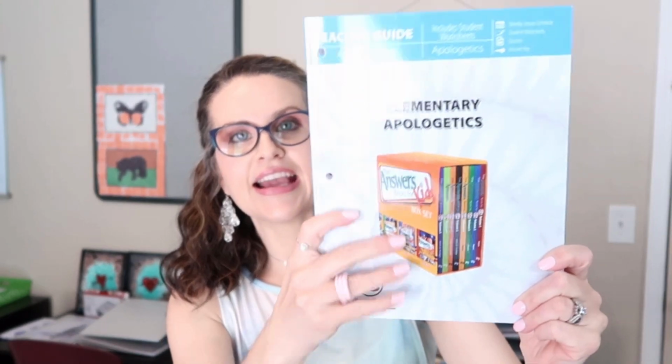This is actually through Master Books, and this is the Elementary Apologetics, and it's 4th to 6th grade. And this actually is literally a whole Bible curriculum. You can't really see because the lighting in here is super crazy, but it has the actual lessons. So it has all the questions. It even has like a day-to-day lesson plan in here. So if I ever wanted to use this as a curriculum, I totally could.